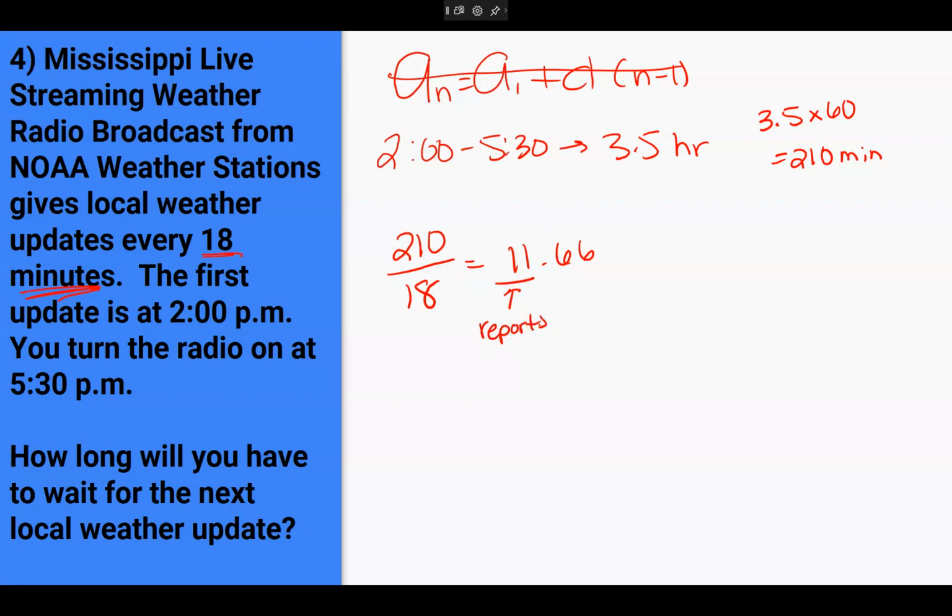And yeah, we're waiting for the next one. We're 0.6 close to the next one. 0.6 of what? What's my window? What's my waiting window? The 18 minutes, right? So let's take 0.6 and times it by 18 and see how many minutes have gone by. So let's round that to 12. So we've had 11 total reports. It's been 12 minutes since the last full report.